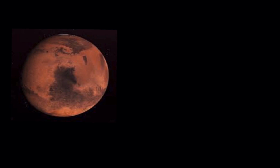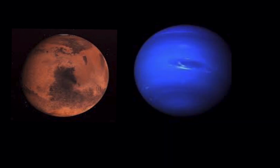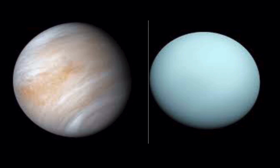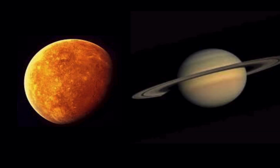Mars is young and beautiful, while Neptune is mystic and old. Venus is peaceful and beautiful, while Uranus is exciting and aerobatic. Mercury is light, while Saturn is heavy. This suite is absolutely amazing, both epic and beautiful at the same time.